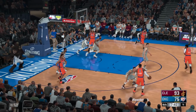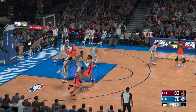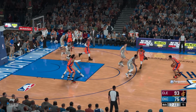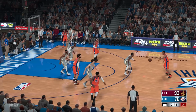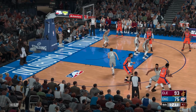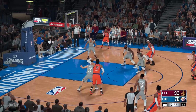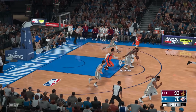And George kicks to Westbrook. He feeds it to Adams. Screen by Adams. Passes to Ferguson. Outside, George. Adams with the screen on Thompson. George. And again, no good by Oklahoma City.